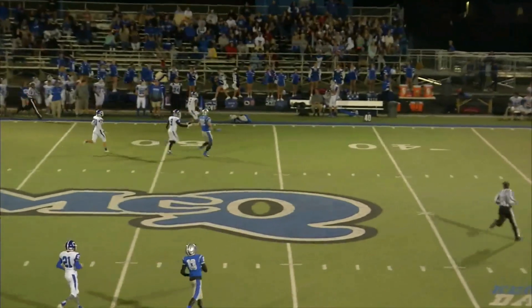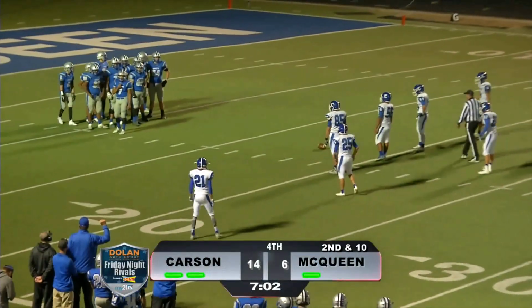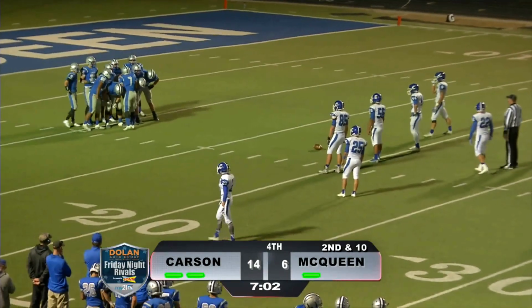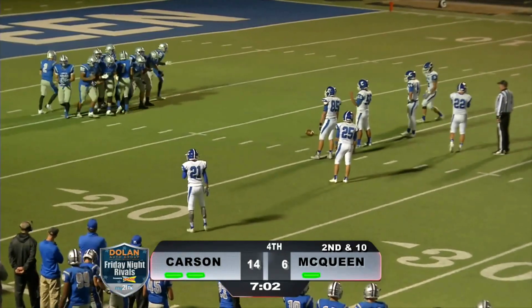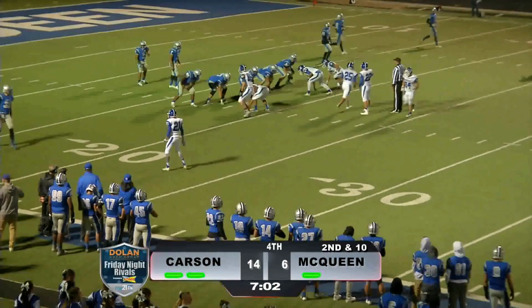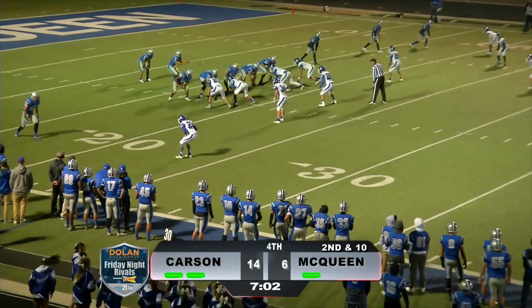Yeah, he didn't quite react to the ball. I think he felt he was really close to the sideline, and I think he tried to chop his feet, and he did have a few yards. That would have been a big play. He just did not react to the ball. And again, I think he thought he was going out of bounds, so he slowed down to chop his feet. So Stallworth doing a good job leading this offense.